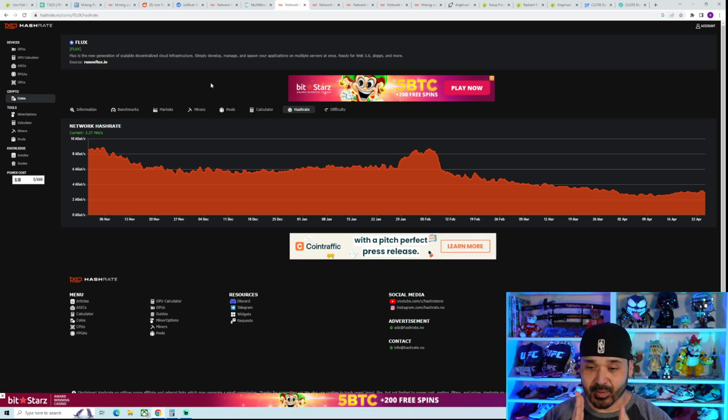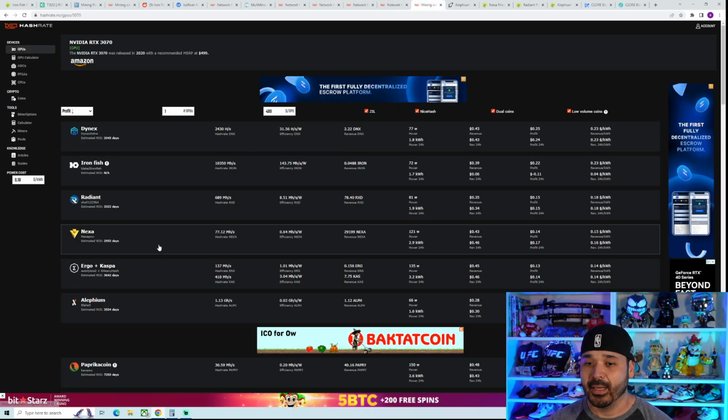So I get people's viewpoint, either like, oh, everybody's over here, I'm going to be mining over here. But it doesn't make sense to be mining here, like with Flux or Ergo, for example, if it's still more profitable to be mining RXD and just selling and buying this, right? So these are things you do got to think about. I get people's viewpoint on that, but you still got to make it make sense, right?